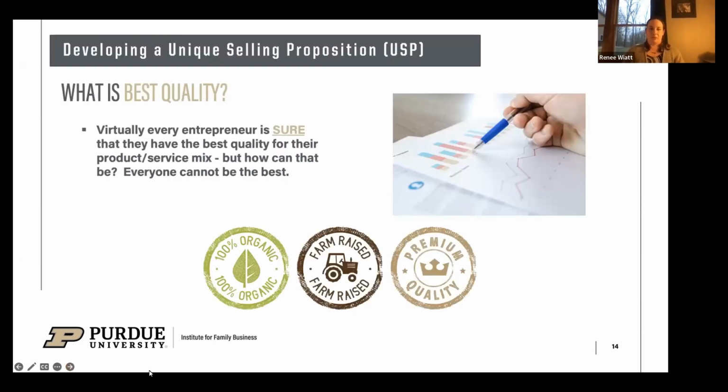So what is best quality? Like I said before, virtually every entrepreneur is sure that they have the best quality for their product or service mix. But how can that be? Can everybody really be the best? Probably not. But as a farmer, as an entrepreneur, it's great that everybody thinks their product or service is high quality. That means they've bought into what they're selling. It makes it easier to sell it to other people if you buy in yourself. We'll talk a little bit about that though.